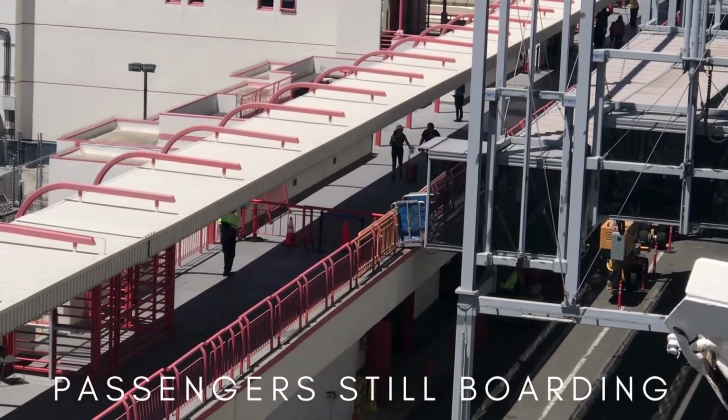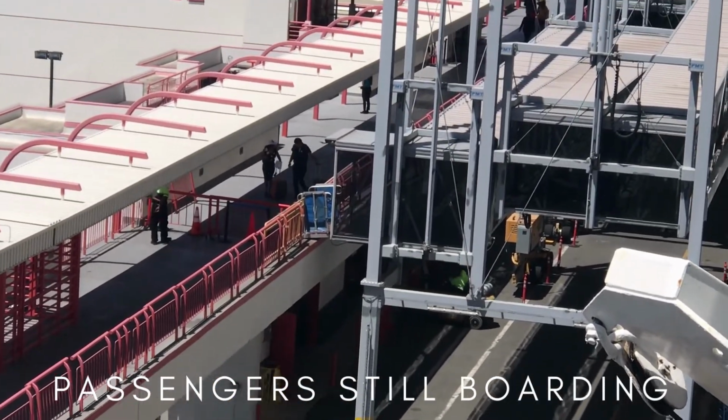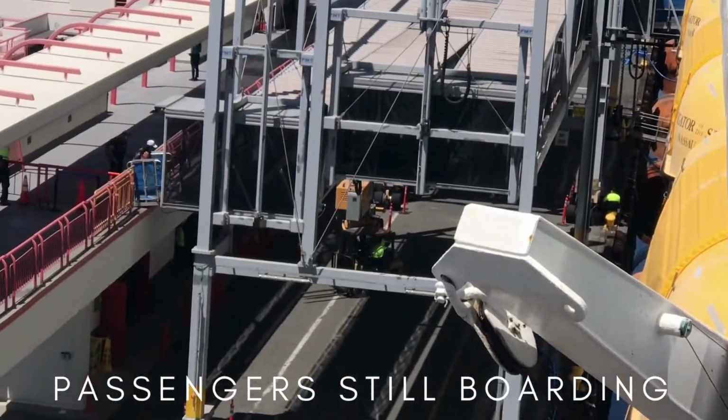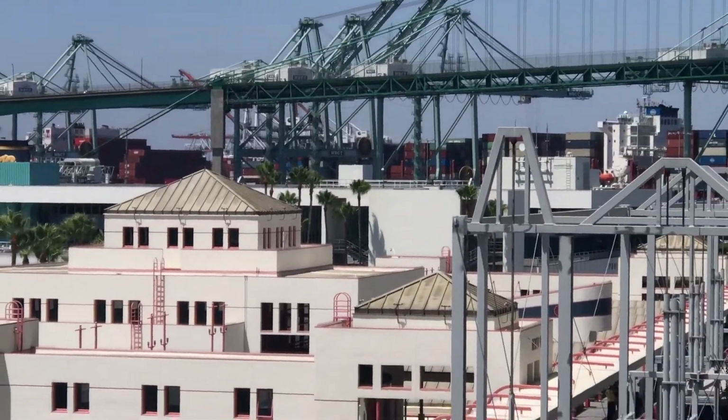Some people are still coming on board. They're going to cross into the little terminal over here. They'll do like a little maze and then they're going to get off. That's our cargo containers.